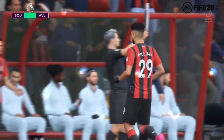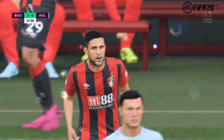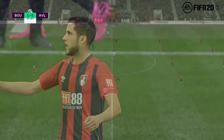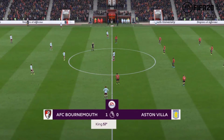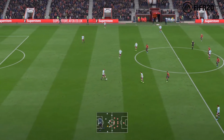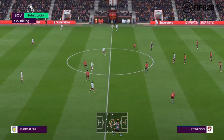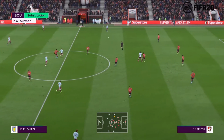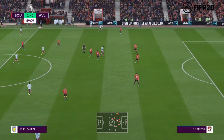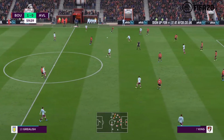They've decided that now is the time to go to the bench. The opening goal of the game then. Number 7, Joshua King. Grealish. Substitution for Bournemouth. It's with El Ghazi. Number 29, Philip Bowen. It's with Taylor.